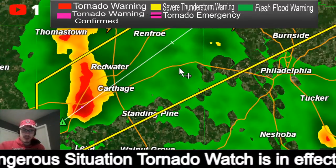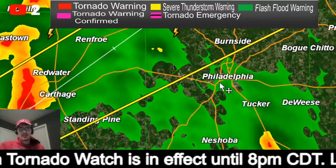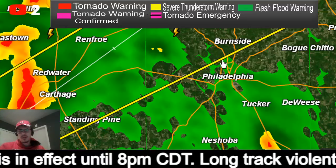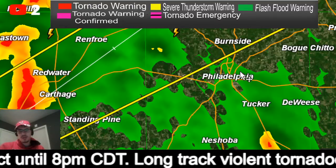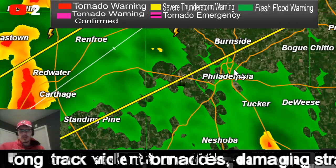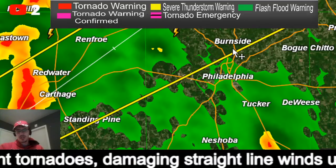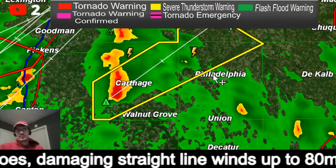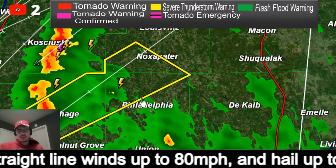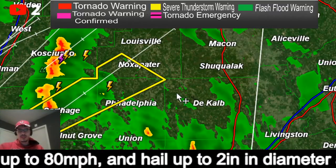This is coming into Carthage. This is going to go just north of Philadelphia, Mississippi, which was hit by an EF5 tornado back on the super outbreak on April 27, 2011. So this particular storm that's not tornado warned is going to go just north of there. But as time goes on, this thing could grow and strengthen into a much stronger storm.